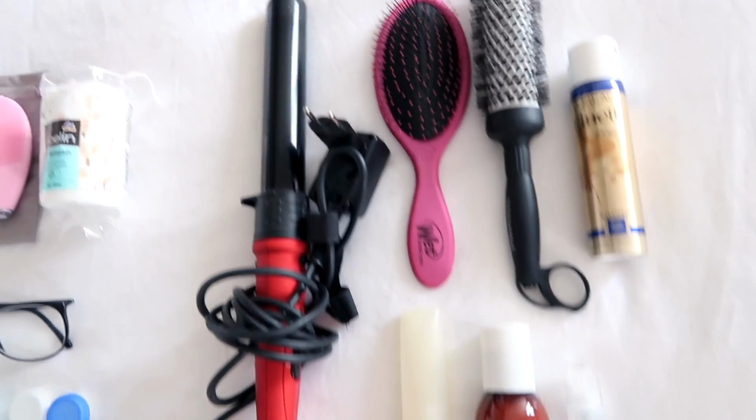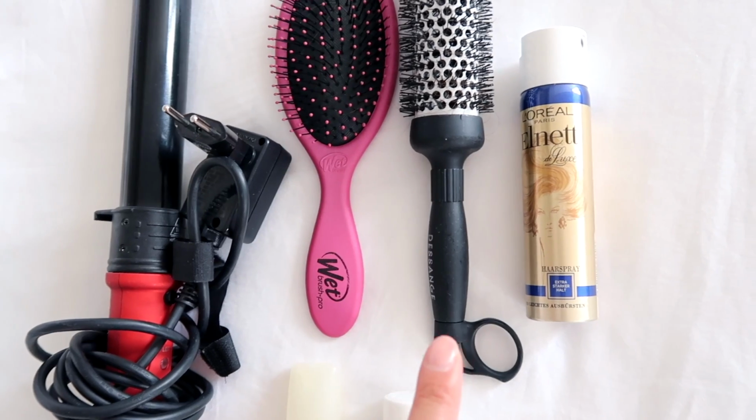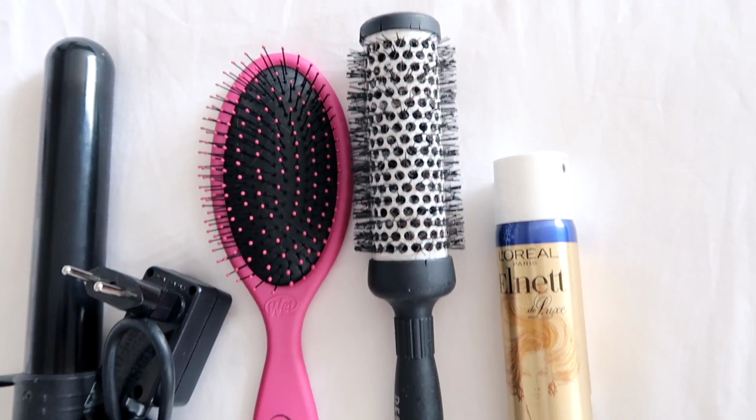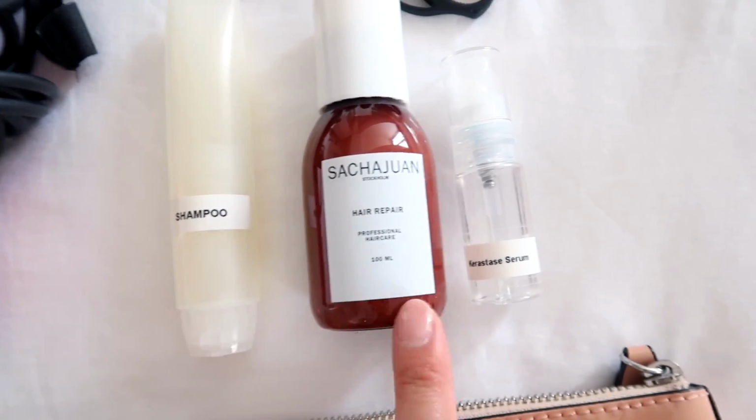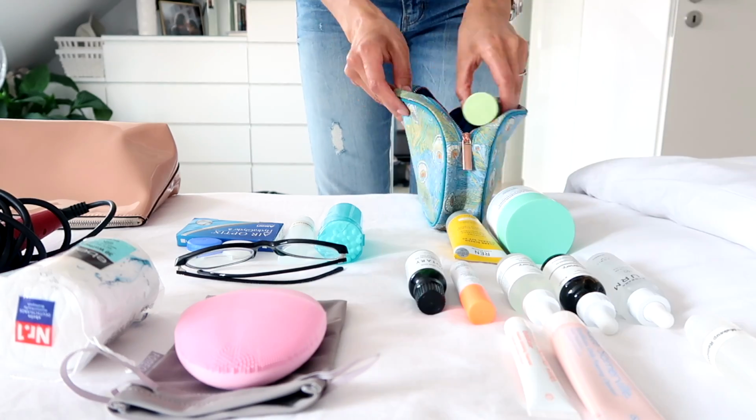And then over here, I've got my hair care. So I've got my curling wand, my brush. This is the brush that I use to blow dry my hair, my shampoo, a conditioner, and my hair serum, which is from Kerastase.